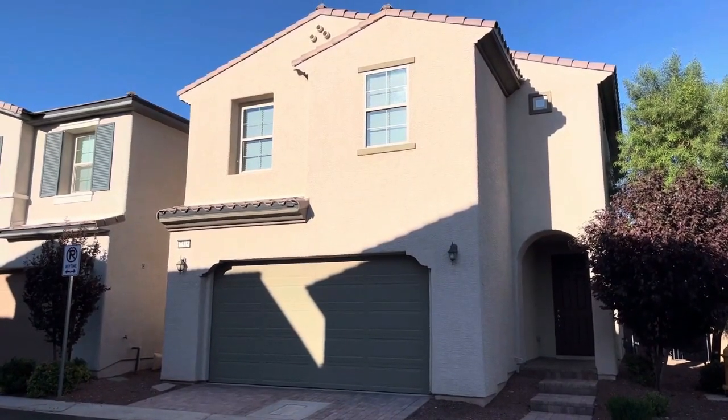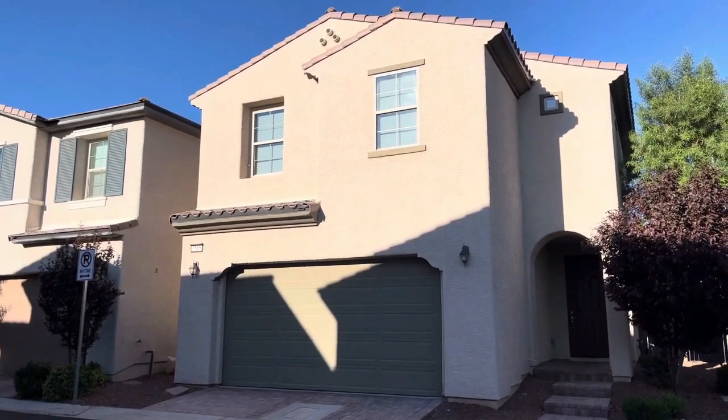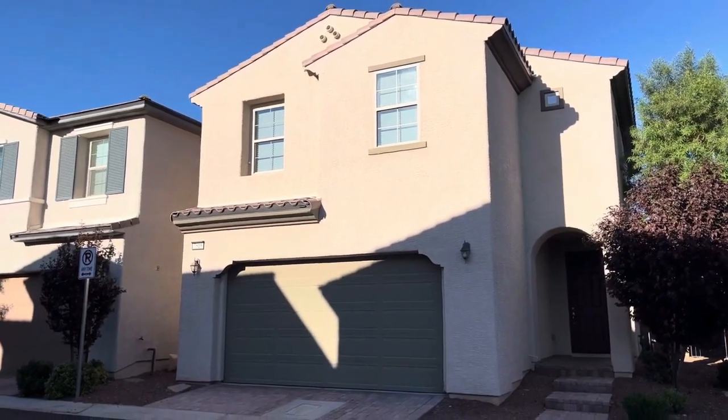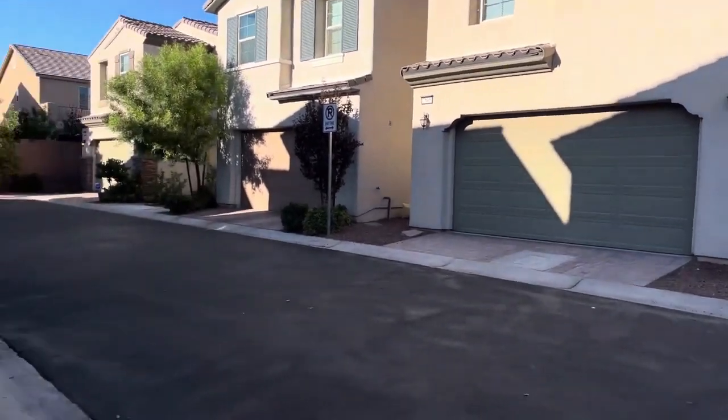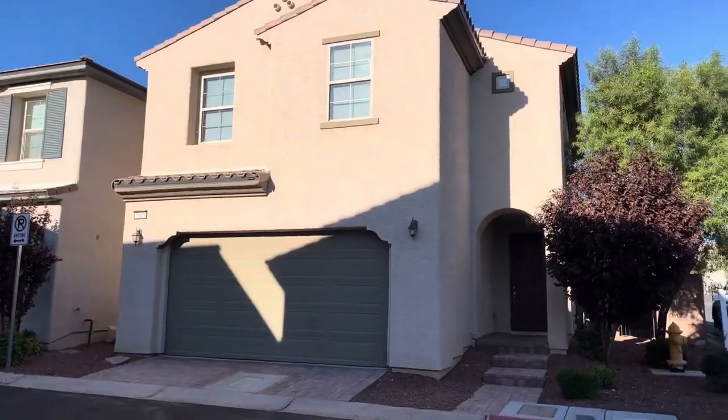This property is at 7515 Bedford Ridge, and it's in Skye Canyon. It's considered Las Vegas, Nevada. It's 395, and it has four bedrooms. It's so cute inside.